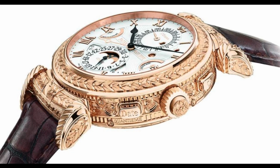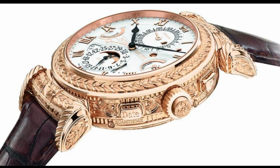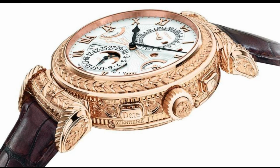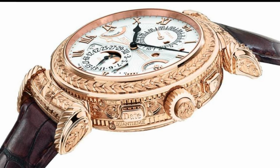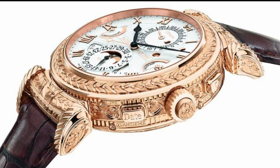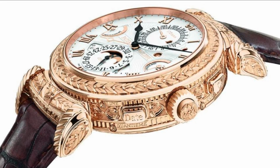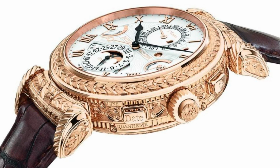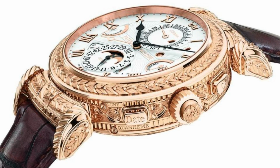Now, the final watch on this list shan't come as much of a surprise, because it truly is an incredible piece, and I think is the most complicated wristwatch in the world. Not the most complicated watch, because there was a limited edition Vacheron Constantin which beat this, but nonetheless, I think this wristwatch, the Grandmaster Chime from Patek-Philippe, truly is an incredible piece of engineering.